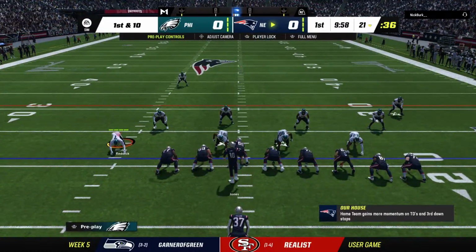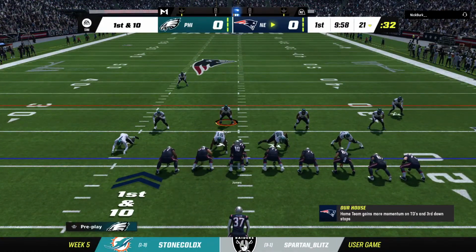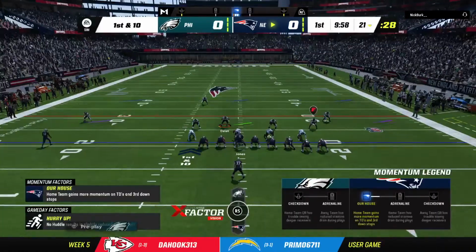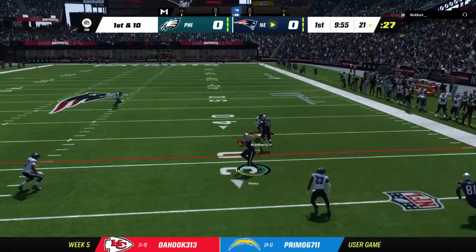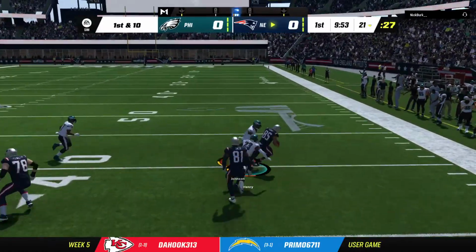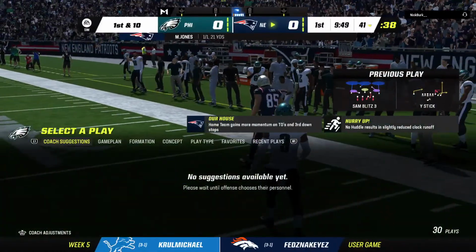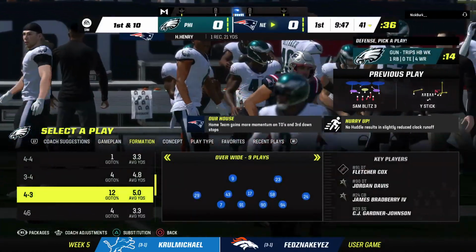They'll come out with a 3 tight end look on the first play of the drive. Jones wants to throw to start things out here. Hunter Henry brings it in. And they're going to get this beyond the 40 before he's taken down. That good for 21 yards on the catch and run.